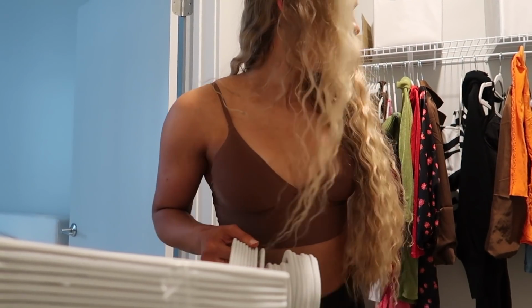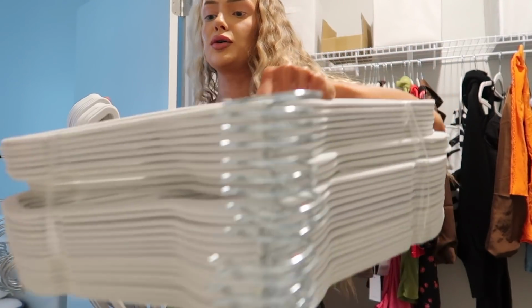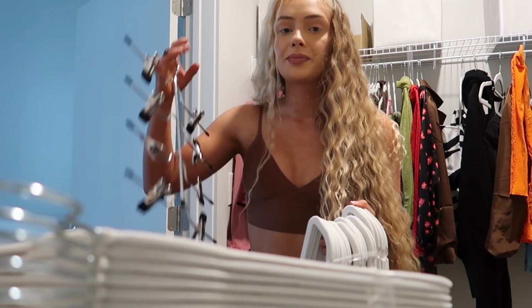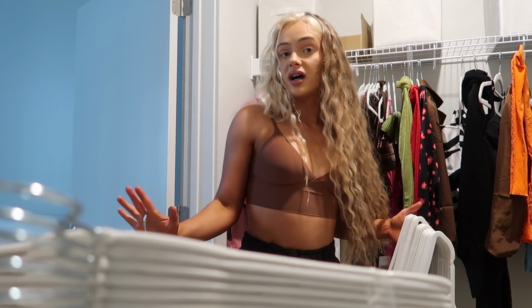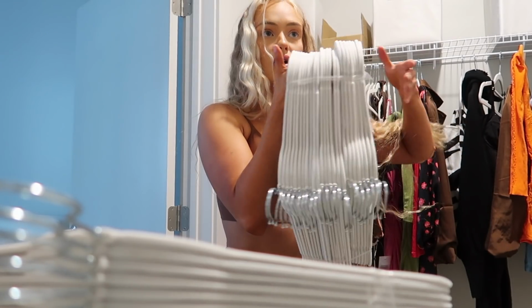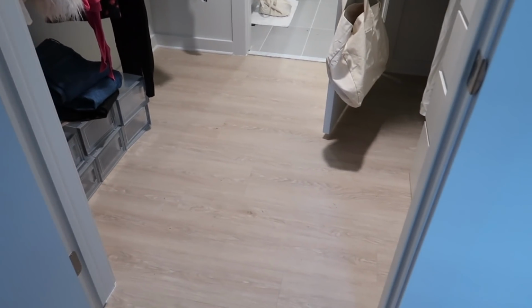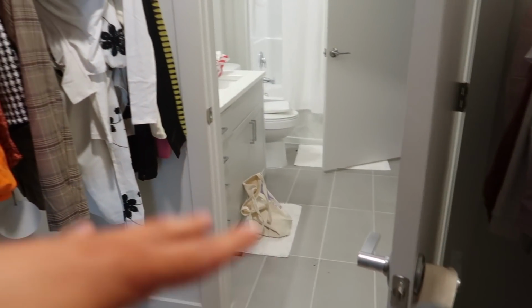Okay, so I'm pretty much done with the closet. I have all of these left. I still have clothes at home that I need to bring over, a lot of clothes, but everything that I have from the haul is basically hung, folded, all that. So I'm going to show you guys the closet, but I'm going to put these on the rack, that way I have them when I bring more clothes in. Okay, so here is the closet. No more clothes on the floor. Bathroom looks good. I just need to vacuum.